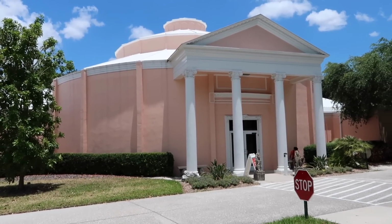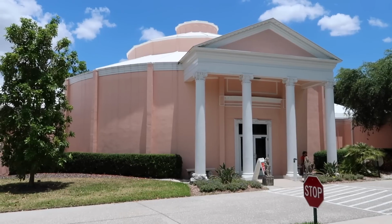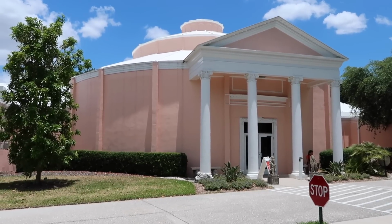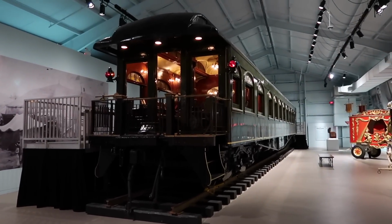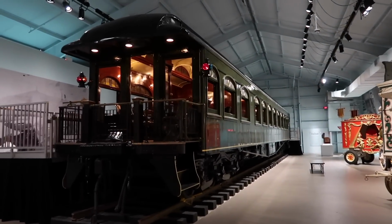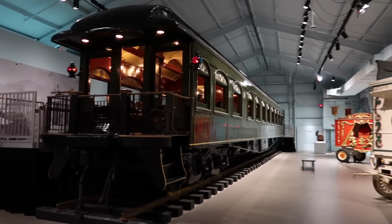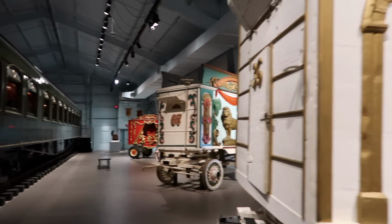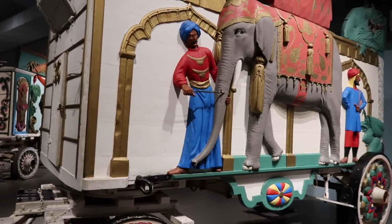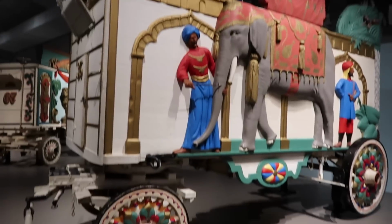I'm gonna go inside here and check out the historic galleries, the Circus Museum Historic Gallery. Well, well, well, check it out. An actual train car that you can climb inside. I'm gonna get up there in a moment. Didn't expect to see all this in here. Train cars. Look at this, that is awesome. Huge.